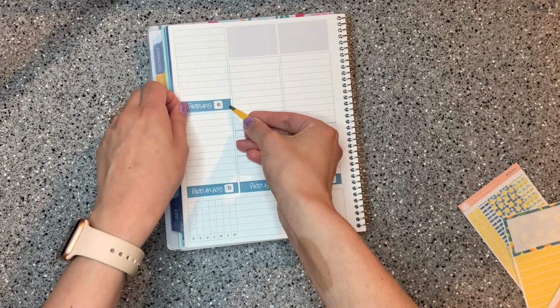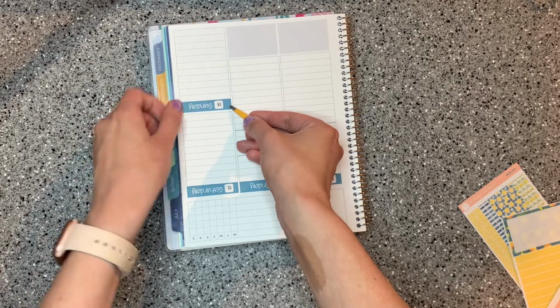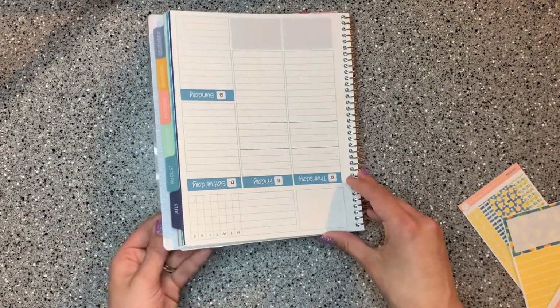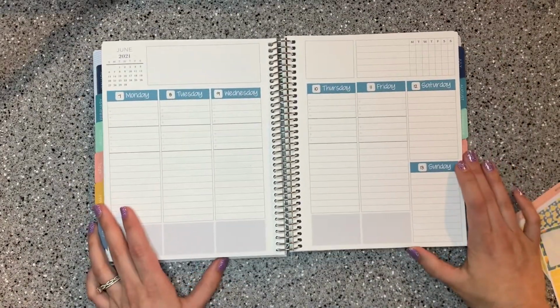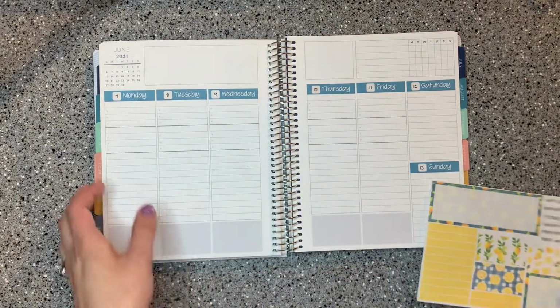I'm really loving having these date covers, and this blue is beautiful, and it matches so well with the June color that's already there. Let me see. Oh yeah, that looks good. Okay, so now let's actually start getting some of the yellows into this kit.